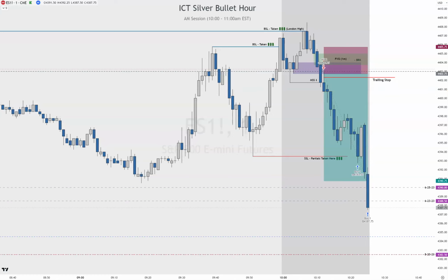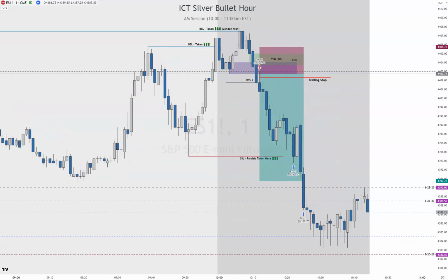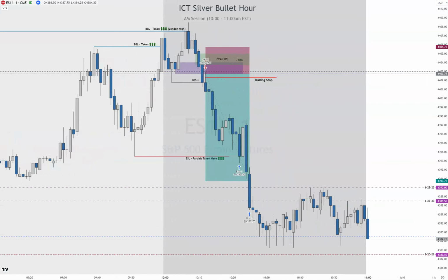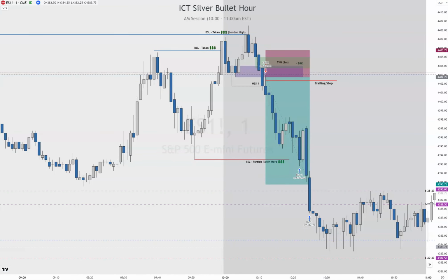Alright, now we flatten there. Obviously not a great exit. We would have exited right here with our limit order. We would have bought up here, so it's a little bit better than it probably should be based on that, but it is what it is. And let's see how the rest of the session goes. We're just kind of hovering down there. All right, let's take the position off and let's see.